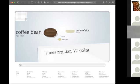And what this says is how relative are the sizes? There's a grain of rice to the right of the coffee bean. Here's some measurements down here. A meter, a centimeter, a millimeter, a thousandth of a meter, a micrometer, a millionth of a meter, a nanometer, which is a billionth of a meter, an angstrom, roughly the width of a single hydrogen atom, and then even a picometer, which is smaller than that.